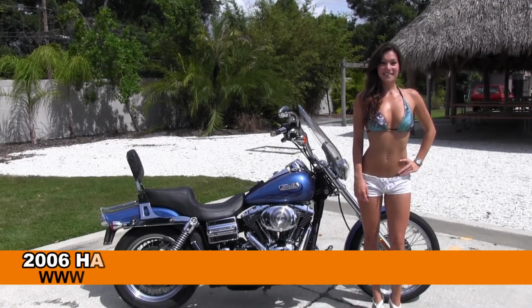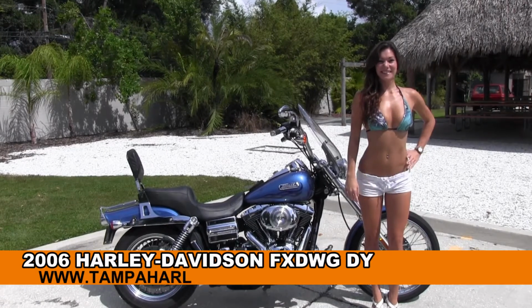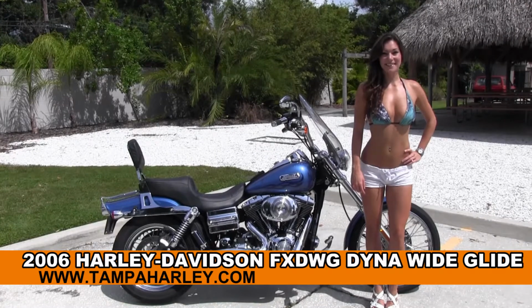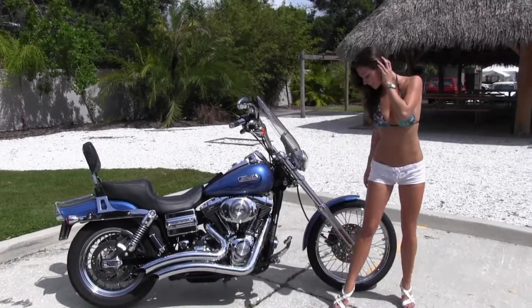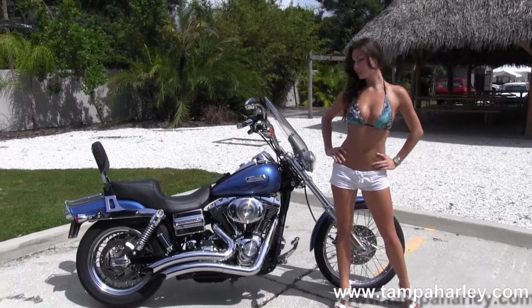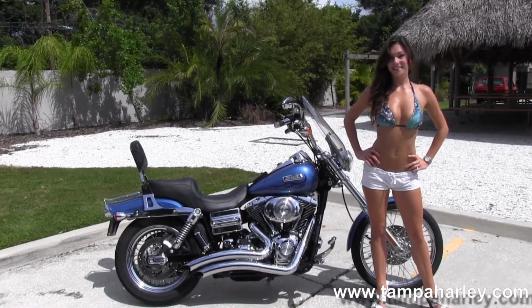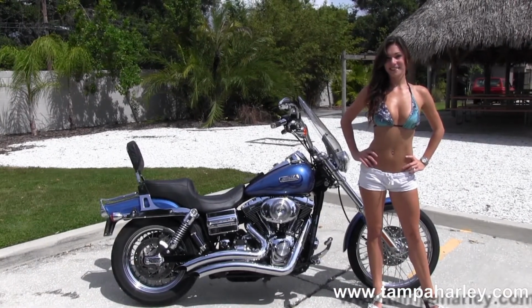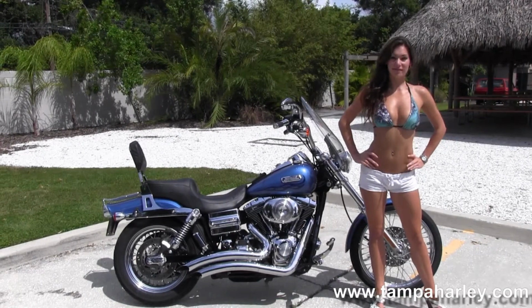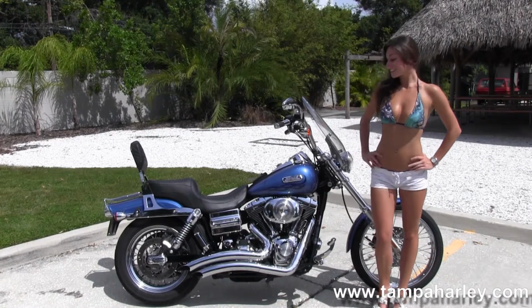Today, for your viewing pleasure, we have Bree, and she's showcasing for us the spectacular used 2006 Dyna Wide Glide. This glide starts out front with the 21-inch steel lace wheels, then moves back to the upgraded chrome forward controls. We have the rubber-mounted, air-cooled, 88-cubic-inch engine with a 6-speed Cruise Drive transmission. This bike has Stage 1 fuel mapping and a set of Vance & Hines Big Radius downturn exhaust.